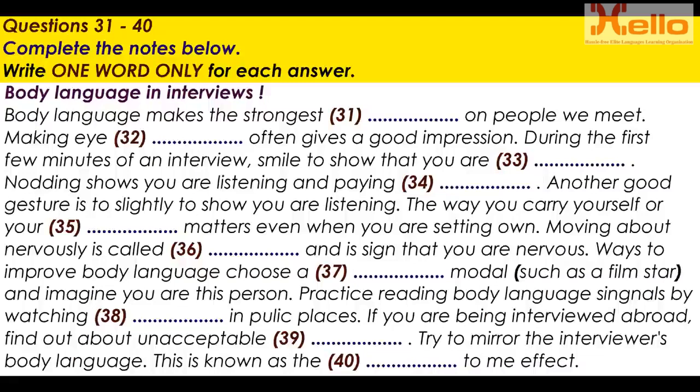For most of us, staying calm in an interview situation is a challenge, so putting in a bit of practice in advance will help. So, to end with, here are a couple of suggestions on how to improve our body language. A good idea is to choose a role model, such as an actor or fictional character, or a public figure or someone you know. Then sit calmly and imagine that you are this person.